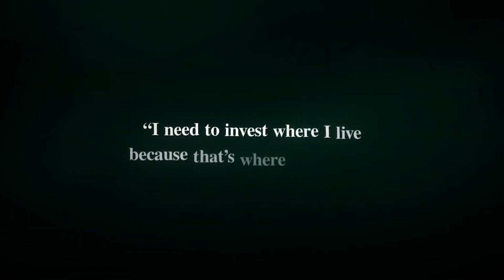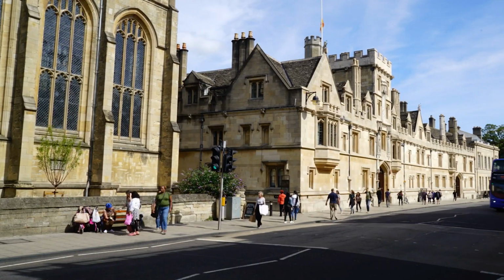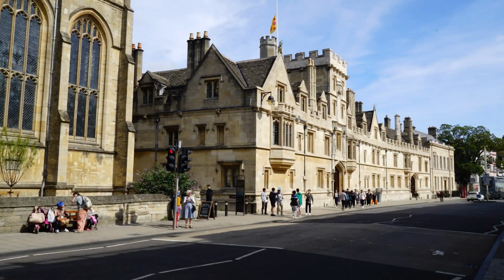Now, the other problem is that most new property investors have a limiting belief about, I need to invest where I live because that's where I feel safe, and they have a fear of investing outside of their area. Now, the problem is, if you're someone like me, this was exactly my problem. I lived in Oxford. I come from Oxford, and I was born and raised there for 32 years.